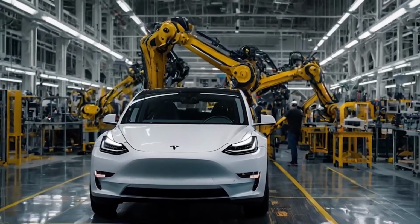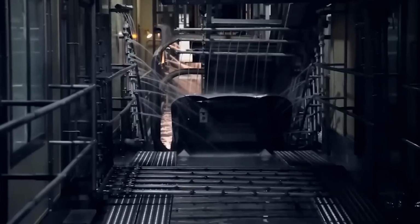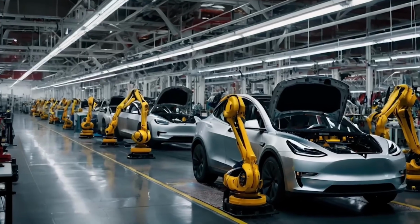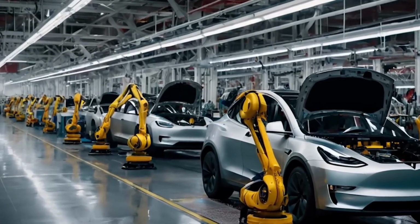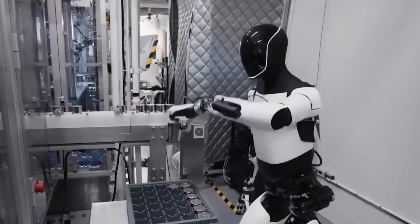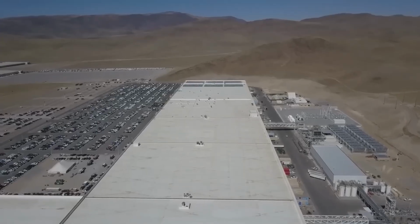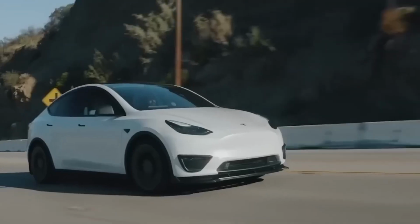Early tasks are humble: tote parts between cells, sort scrap, audit inventory. Every completed task adds to cloud-based memory banks accessible to every Optimus unit worldwide. One robot stumble in Austin becomes a firmware patch for its sibling in Berlin by morning. Think of it as collective evolution on Wi-Fi.